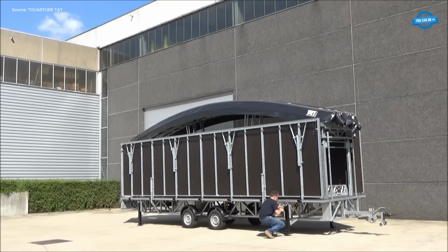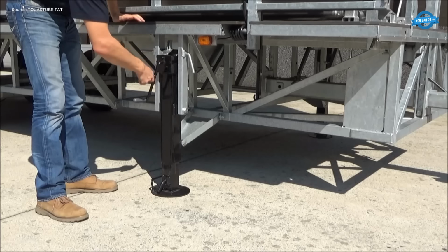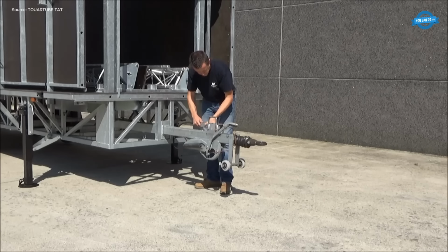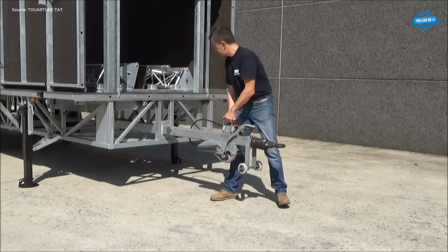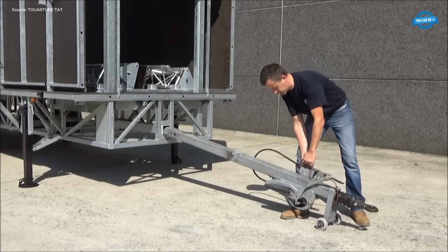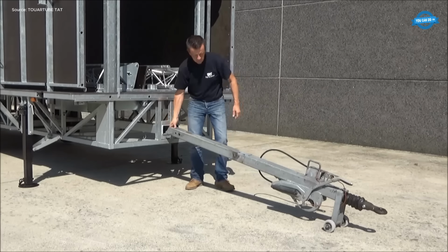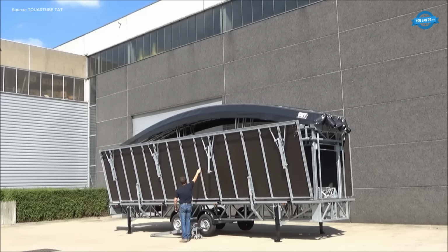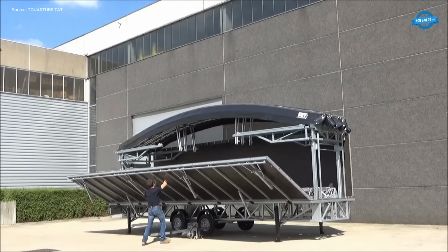The Mobile Stage Arc is an innovative mobile stage trailer designed to provide efficient, versatile solutions for outdoor events, concerts, and performances. Upon arrival at the venue, the trailer is positioned and stabilized with hydraulic supports, preparing for setup. The stage unfolds automatically using advanced hydraulic systems, creating a fully functional platform for performances.